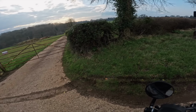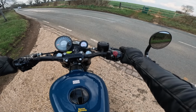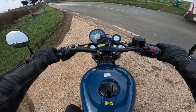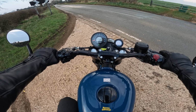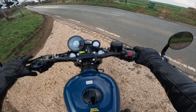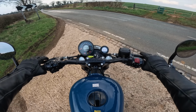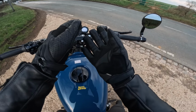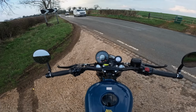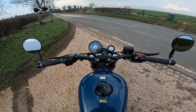I think it's time to turn back. We did a bit of everything, a bit of urban riding, a bit of fast riding. I didn't go dual carriageway or motorway, because for selfish reasons, guys, it's freaking cold. It's freaking cold and it's boring to ride motorway, and this bike is so much fun, and I don't want to spoil it by riding on the motorway.